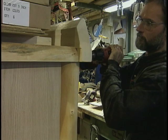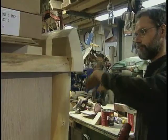It's nice and tight. And then we'll plug that hole later.